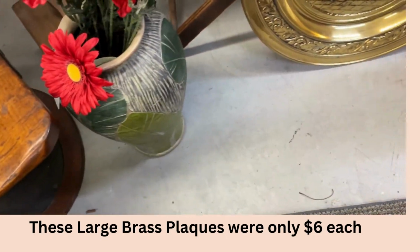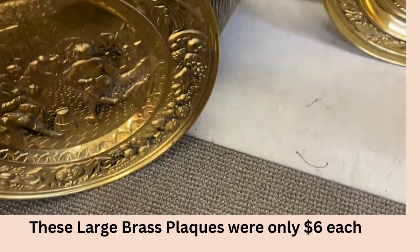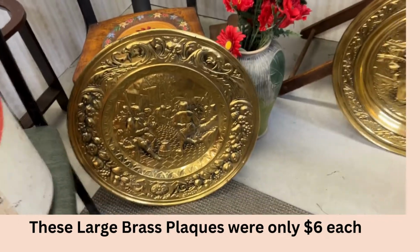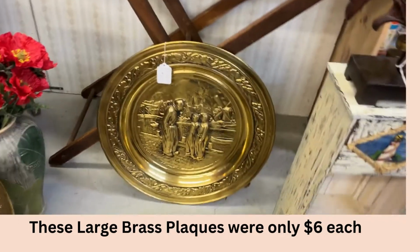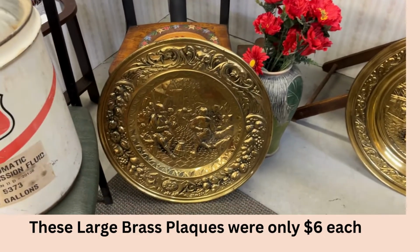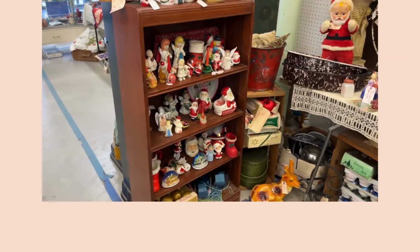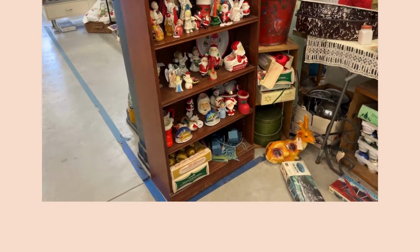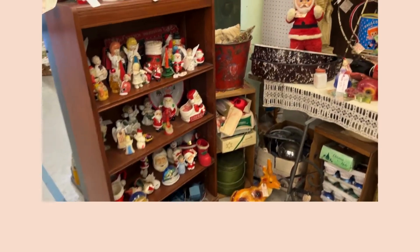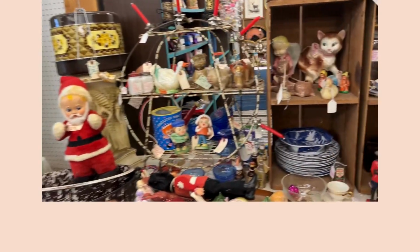$6 for each of them. I mean, if you need something decorative in that brass style, you can get these. And for $12, you can fill up quite a bit of wall space. Some people even have their Christmas displays still up. They're just going to leave it up probably all year. Maybe someone will come along and want to buy it. You just never know what people are looking for.